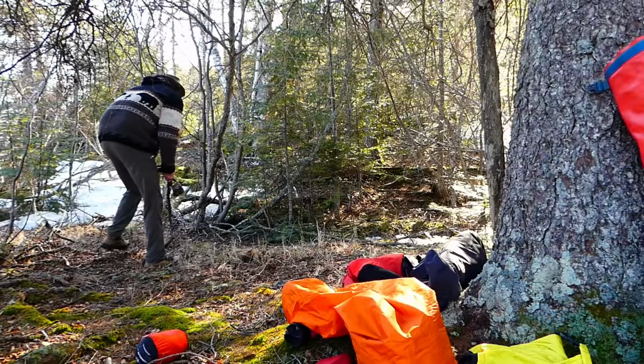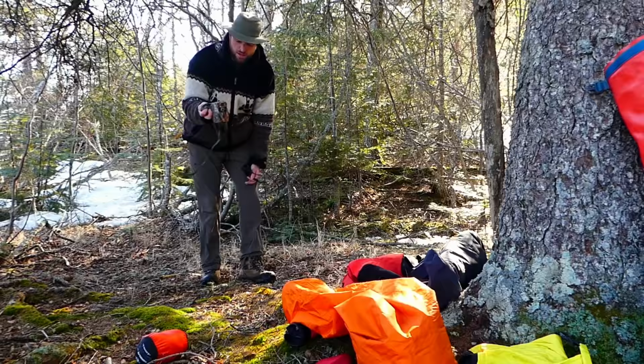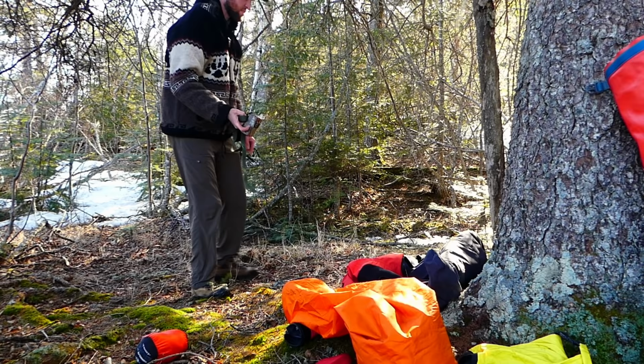A little bit of a game trail here. Hair, I'm sure, because I can see droppings, little round droppings. And because this is a superior coastal trip, I can bring in whatever I want, really. No portaging. So I brought in the trail cam.